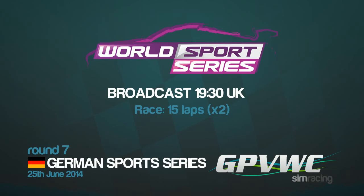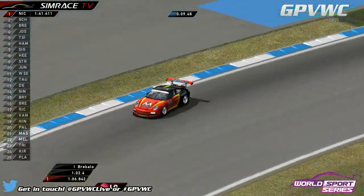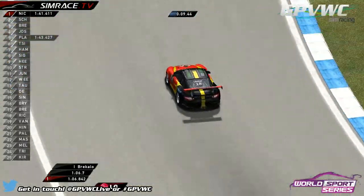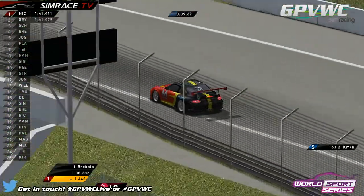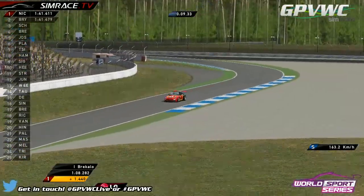As always, around this 4.6 kilometre circuit, we're going to be indulging ourselves in 2 races of 15 laps each. Will we have a brand new man for pole position? Will we have any new winners today? Judging by the form of this season so far, the answer to both those questions is, well, most likely yes.